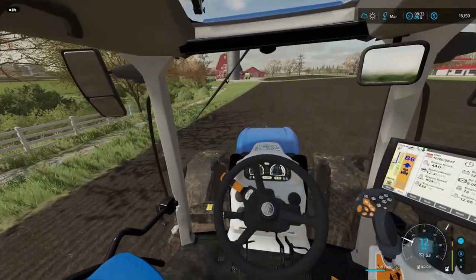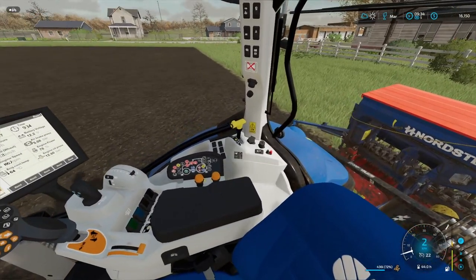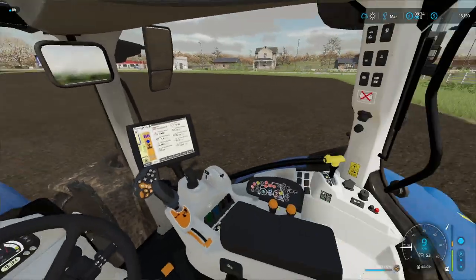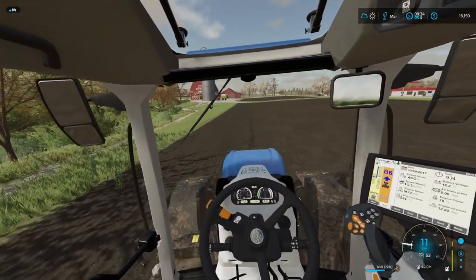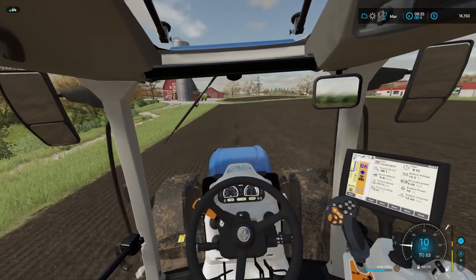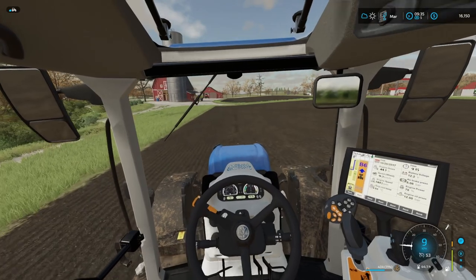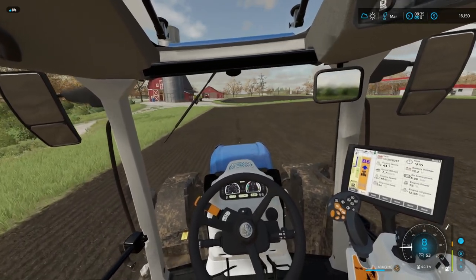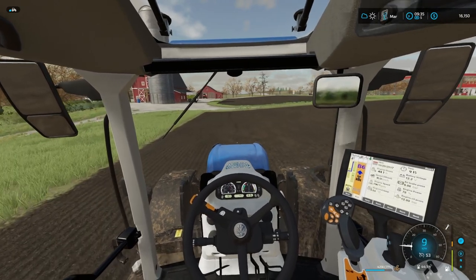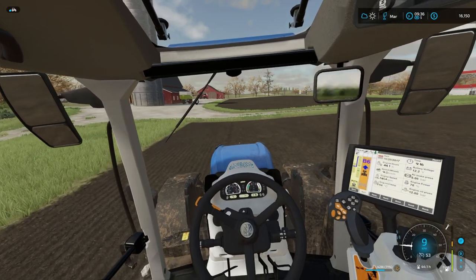This field is really bad when it comes to turning around at this house here. I really don't like it. I should probably do the headland up here a few times back and forth so I can turn around easier. But anyways, we're putting in oats, and by the looks of things, we're not using seed at a horrible rate. So that's really good. And the weather forecast is looking sunny, which is amazing, of course.